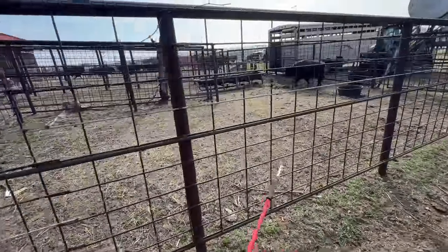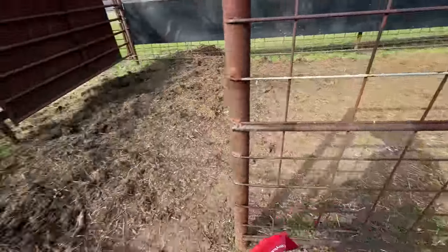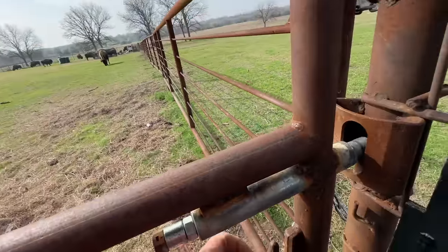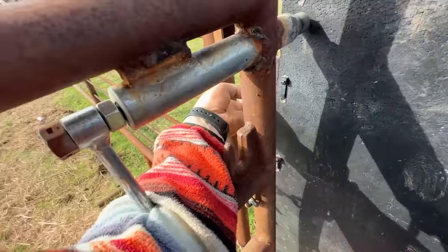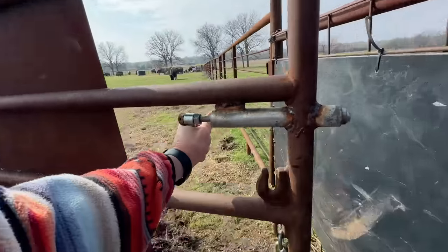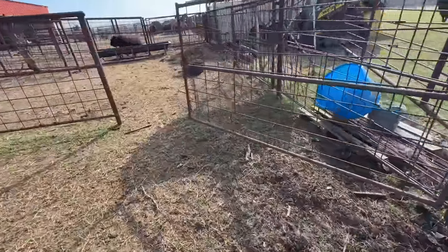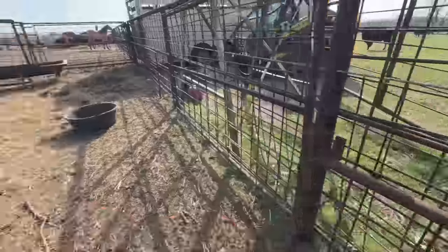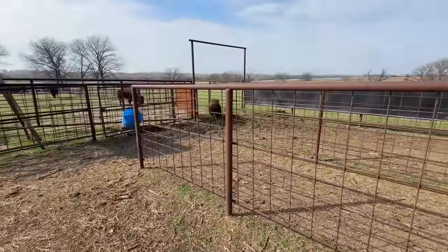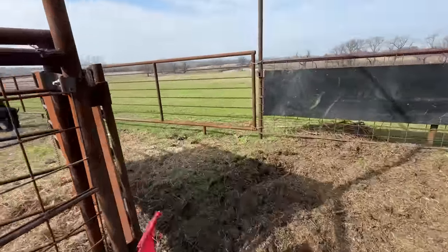Hey, got our one little calf caught, because he is too young to start the weaning process. So I'm gonna kick him back out with the herd. Now we got multiple gates, which is handy. Well, I need to go the other way, Dusty. The other way. So now, let him figure this out. Perfect. That guy needs to go back out. Too small. All right, we're good.